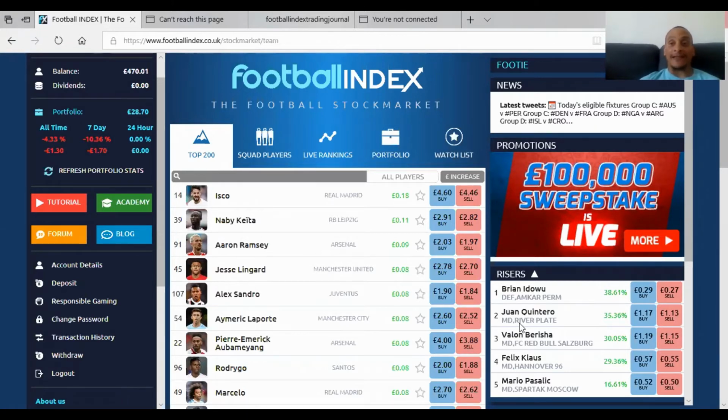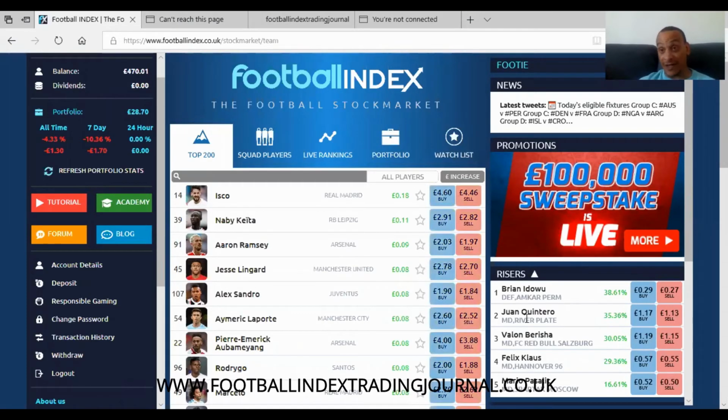But it doesn't mean you shouldn't factor them in when making a decision to buy a player. I mean, dividends make the market go round, right? So whether it's a transfer rumour, a big fixture, or something else traders are buying into, always take the dividends into account of what others are thinking.